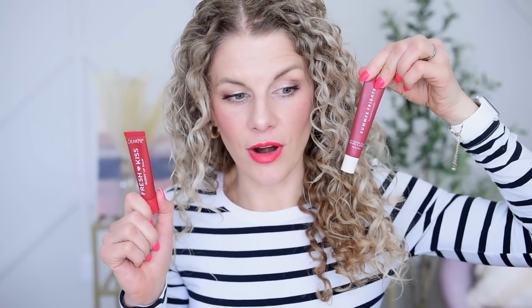This one, by the way, is in the shade Dolled Up, so it's a little bit more cool tone, and then this is Cherry. Love them both, but this would be my pick. By the way, it is an almost perfect dupe for the Summer Fridays lip balm in cherry, which is amazing. As far as how much product you're getting in both of these, let's just have a look really quick. So in the glossy lip balm, there are 0.49 ounces and the Summer Fridays has 0.5. So basically the same amount. Honestly, I'd recommend them both, but if you can save the money, go for the ColourPop. It's every bit as good.